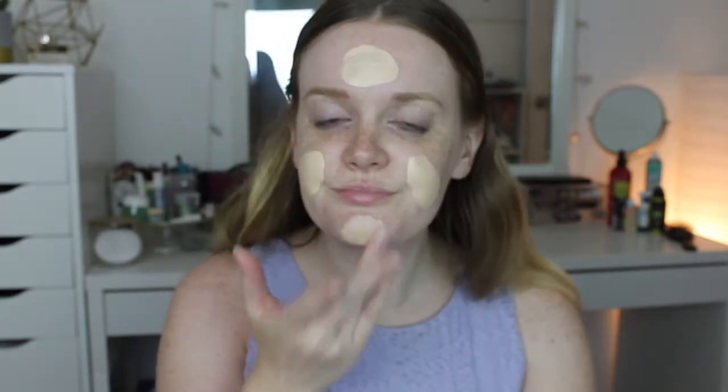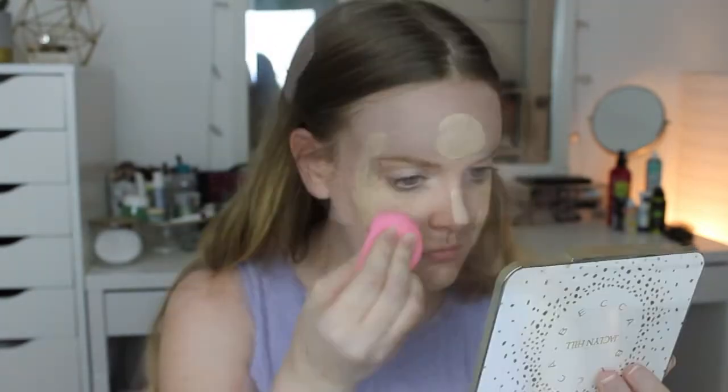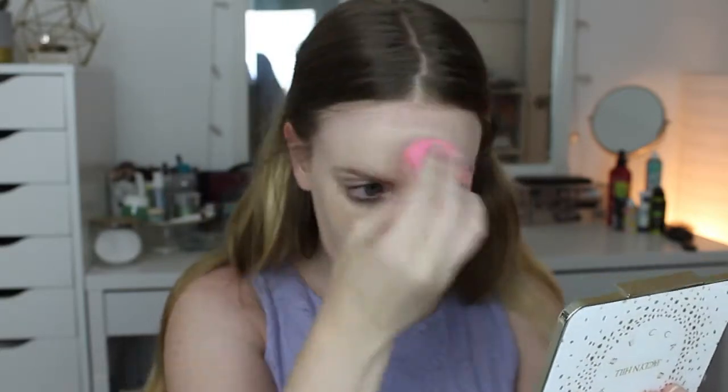Alright, for foundation today, I am trying out the Maybelline Better Skin for the first time, but I got the lightest shade and it was still too dark for me, of course. So I mixed in a little bit of the L'Oreal True Match just to lighten it, and I used the lightest one of that, which is W1. And I'm using my beauty blender to buff it into my skin.